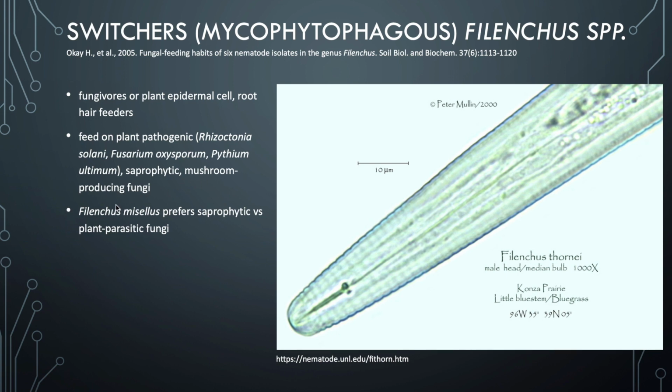And here we have an example of a species in the Phyllincus genus called Micellus, which actually prefers to consume saprophytic fungi as opposed to plant parasitic fungi. And the authors of this particular study actually concluded that it is a fungal feeding nematode, and this was in 2005. So I think before then, this genus was considered to be a plant parasite.